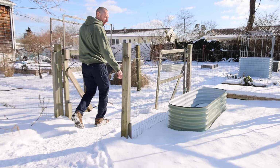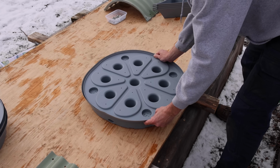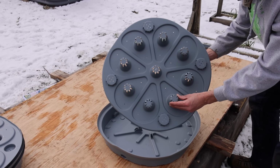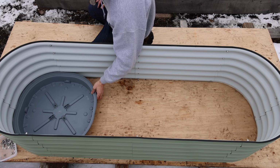Here's a smaller version of a raised bed. In this raised bed, there's a really cool thing that we add in this one. It makes it so it's self-watering. So at the bottom, we put these little plastic containers. It almost reminds you of a hydroponic system. They'll fill up with water, and then the roots will be able to tap into that water.